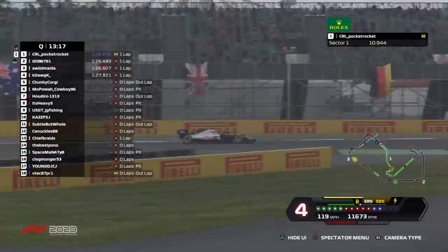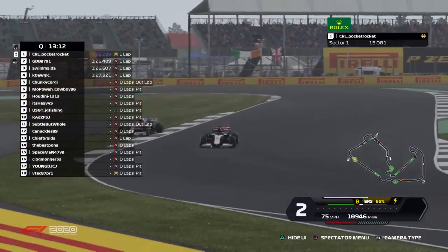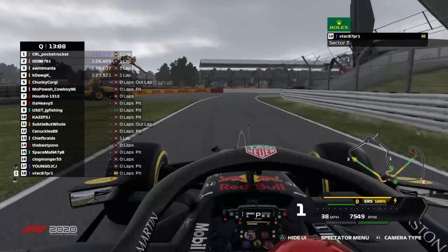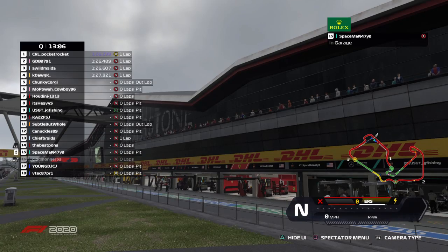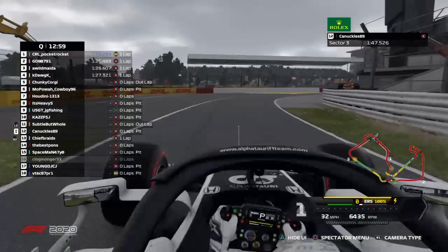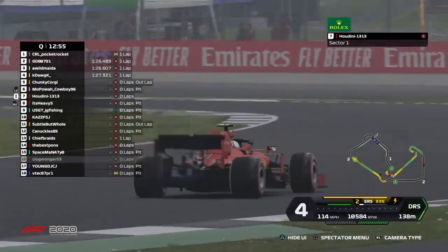Looking to ride that momentum, have a strong showing. It looks like Silverstone might be a very solid circuit for the Haas driver, and it's really showing here in qualifying. Cloglonger, that's a DNF here. I think there might have been a qualifying ban for Cloglonger for possibly retiring on track during the very chaotic Monaco Grand Prix.